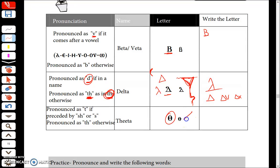You probably have heard about the theta, which is usually the angle. So theta is pronounced as a th, as in tha. It's just a th, as when you say thorns, such as this th, not the th like tha. However, there is a bit of a weird exception: it's only pronounced as a T if it's preceded by a shy or a sima.